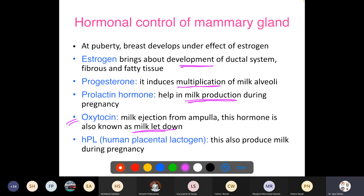And prolactin hormone, HPL, human placental lactogen. It is also produced during pregnancy. So all of these act on the mammary glands. The hormones that act: estrogen for the development, progesterone for the multiplication of alveoli, prolactin for milk production, oxytocin for milk let down, and human placental lactogen for producing milk during pregnancy.